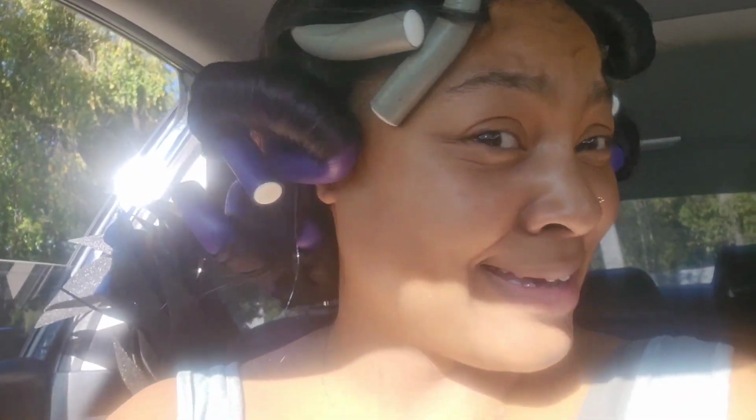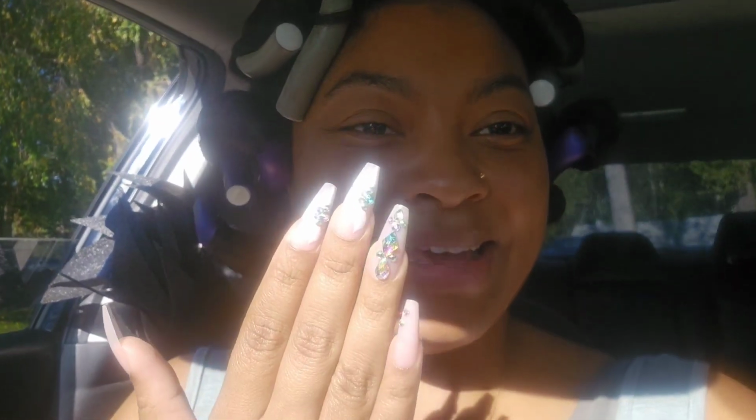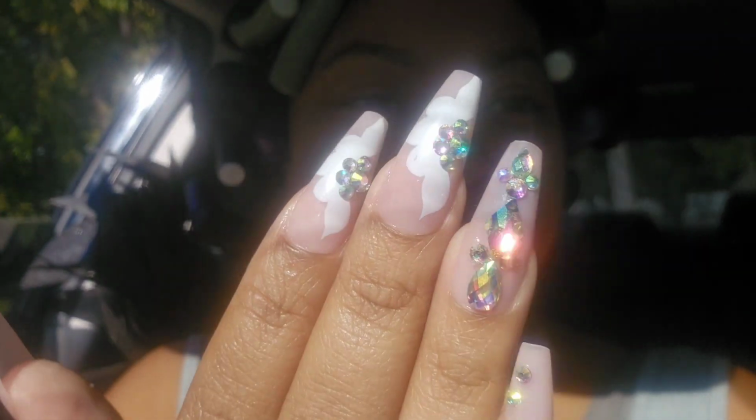It's so much sun out, so I had my mom ride with me to go pick up Nairobi because I was not getting out the car like this, y'all. But I am determined to keep these curls looking right. Look, I got hair out. It's so sunny. But I love the way my hair and my nails turned out, y'all. It looks so pretty.